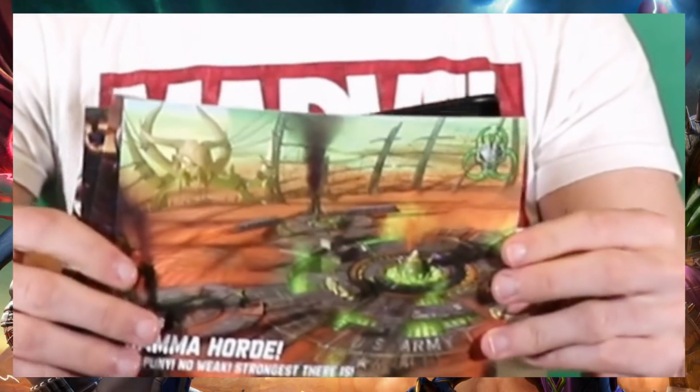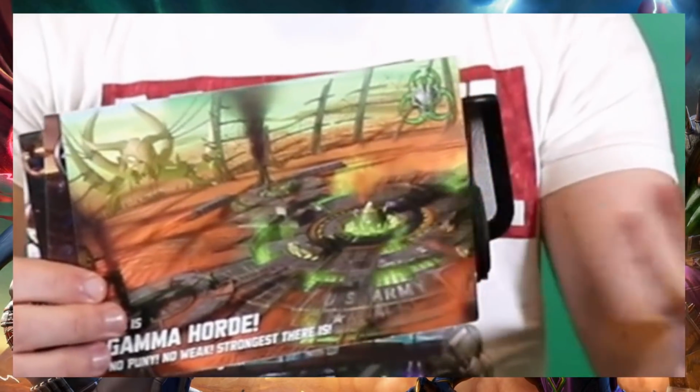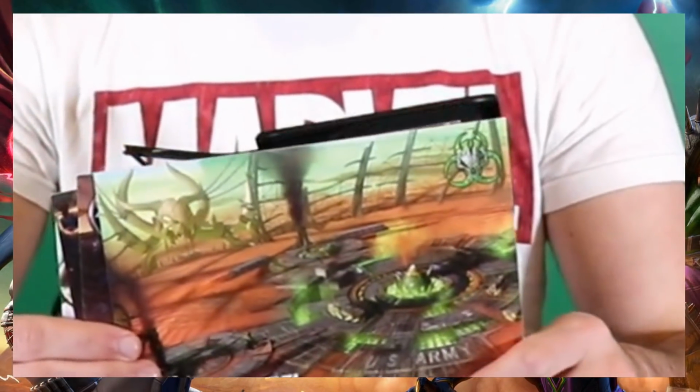Which is kind of cool because it reminds me of World of Warcraft, with orcs and stuff like that. So it is very much a shout out and looks visually similar to that. So I'm all for it. I think it's quite cool. And it's not putting Horde in it. It's like, well, they are the Horde.